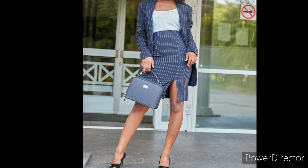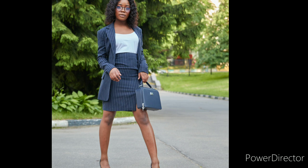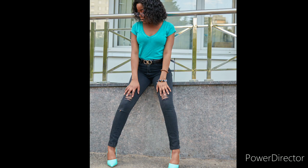Yeah. And I matched it with black heels because this one has stripes, so I can't put any color. It really needed to go with black.